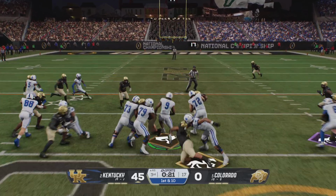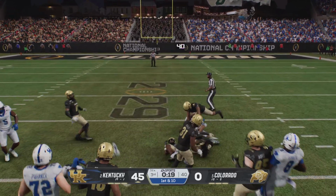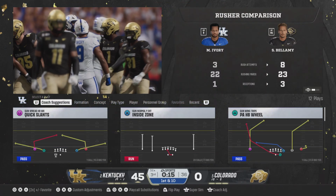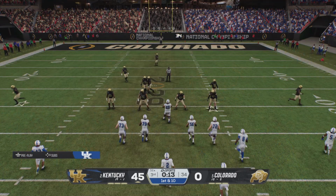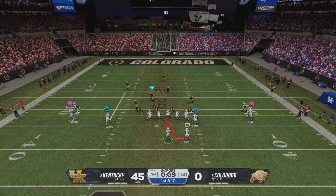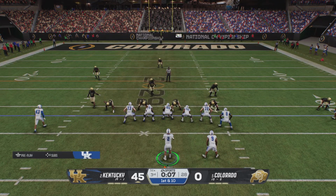Ball handed off. Fights off a defender. They get him down, but the junior with an excellent run there. That's a positive sign for this running back. He hasn't really been able to get loose today, but protecting the lead in a postseason game, if you can lean on a guy like this, you feel great.